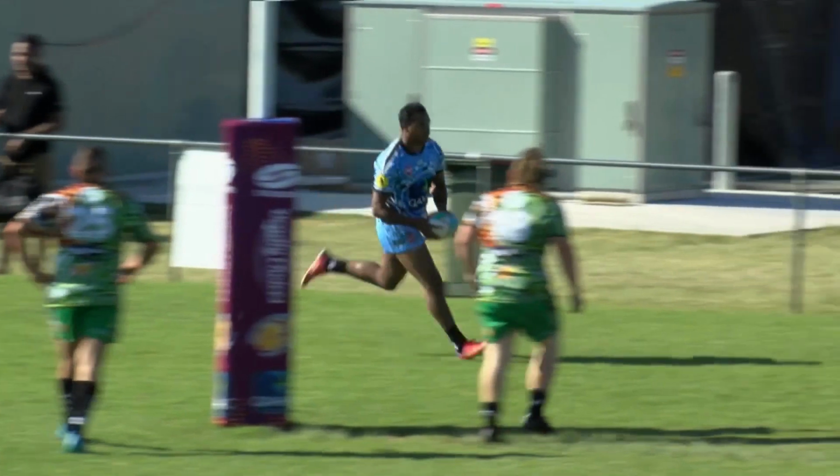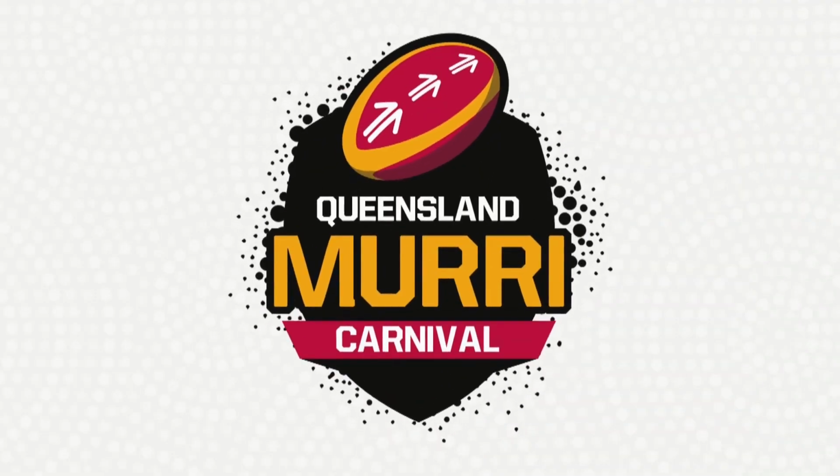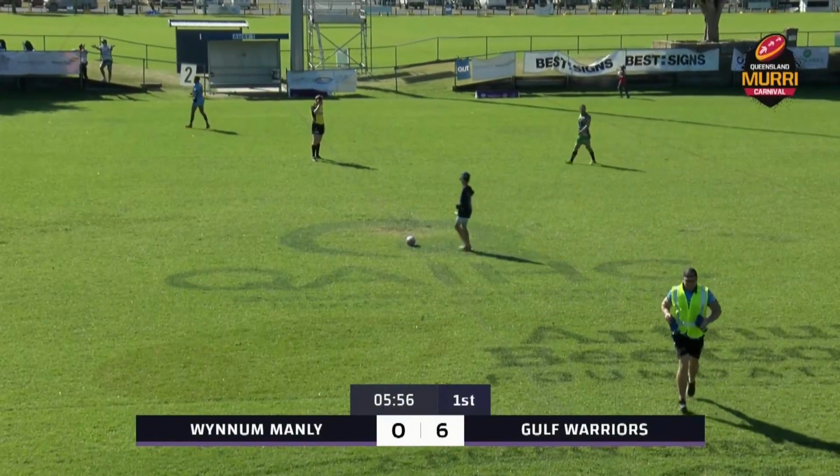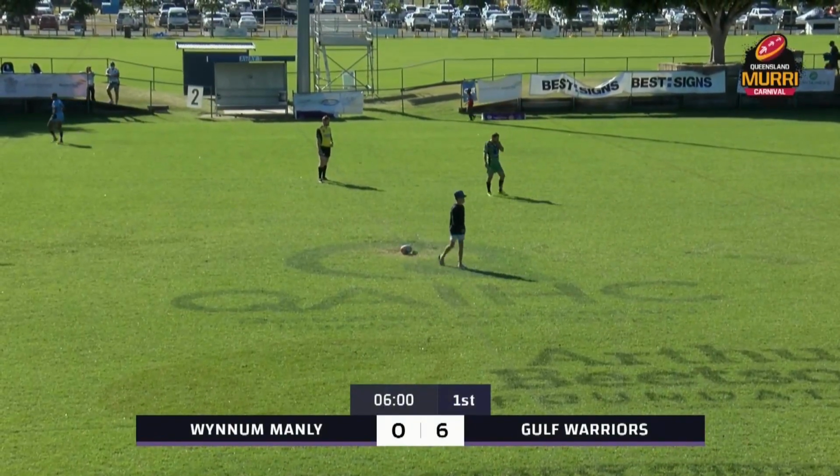Yeah, Dempsey there, number 7, he's fallen over, and he gave that space there to Rosendale to get him through the gap. Just 6-0 at the moment, Gulf Warriors over Wynnum Manly, Men's Open Division.